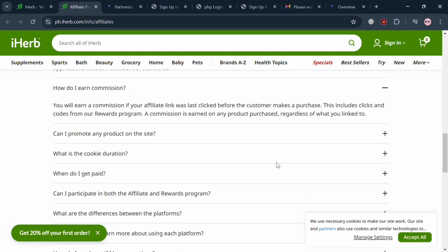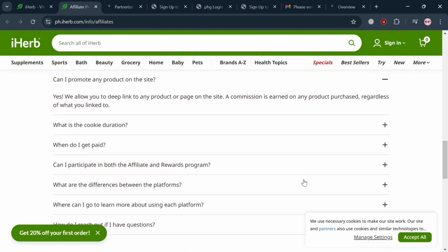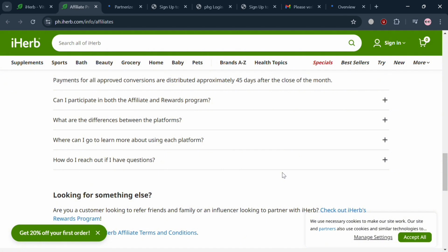And below it will show you some other concerns, including can I promote any product on the site? And it says yes. And also the cookie duration in here. When do I get paid? Can I participate in both affiliate and rewards programs, and many more. So basically from here you can simply click on a question to see the corresponding answer.